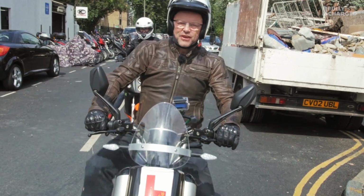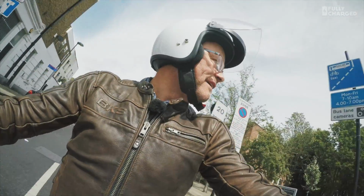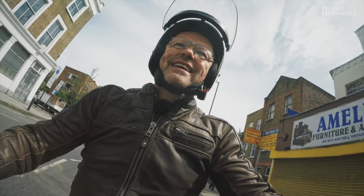I'm on a scooter for the first time in my life. I'm not scared, I feel really confident. Oh, that's all right, I'm all right. Oh, there's a red light, that means I've got to stop. Oh no, it's not, it's changed.